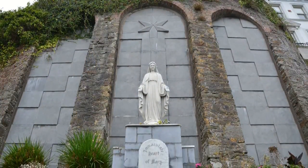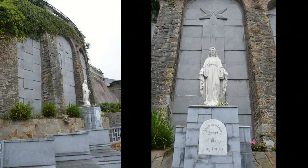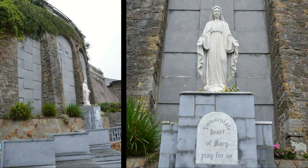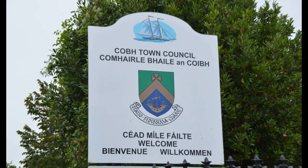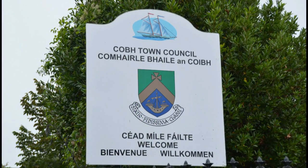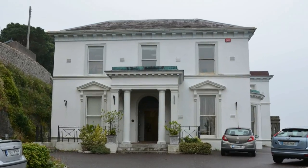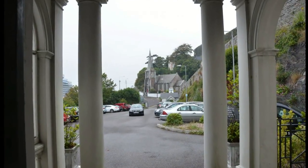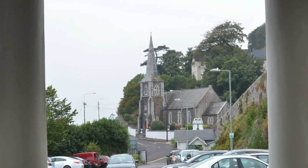This shrine was erected by the bishop, priests, and people of Cobh to commemorate the Marian year, 1954. Cobh's Town Council. View of the Cobh Museum.